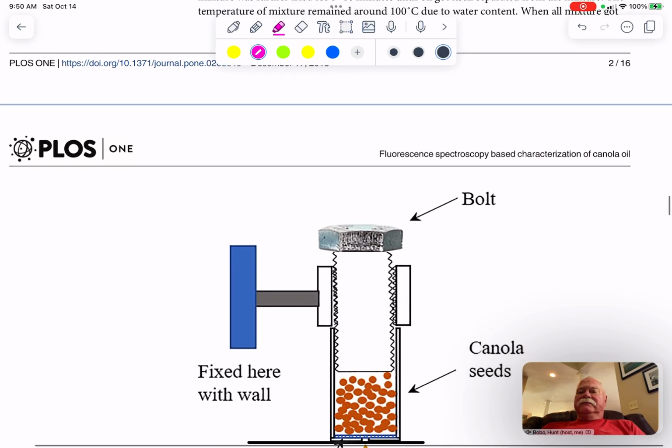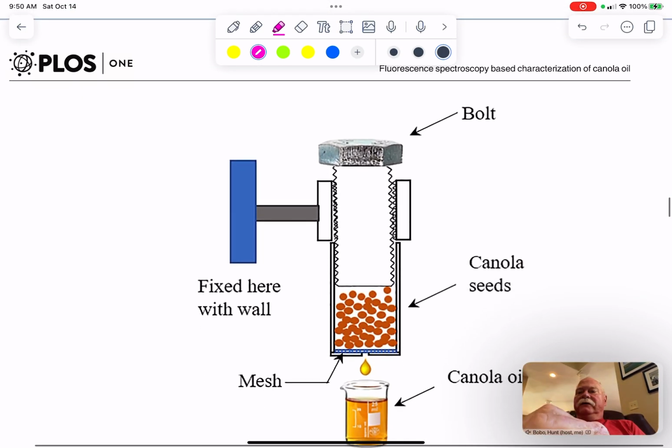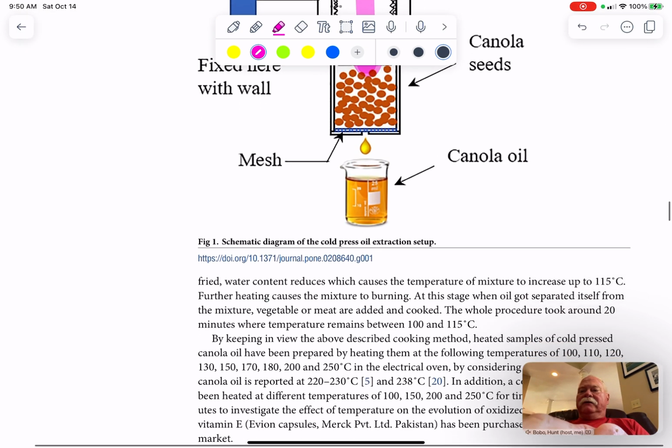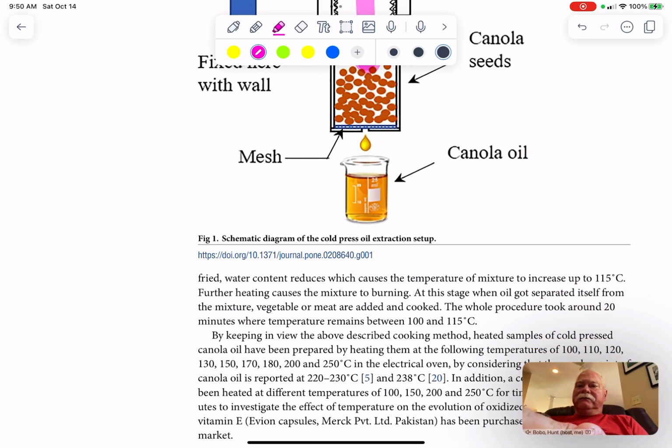This is a little cartoon showing how they're just squeezing down on the seeds through a mesh to drop the oil out. There are plenty of videos on YouTube of oil extraction, and you can look online and order a little home kit to extract seed oil from whatever kind of seeds you have laying around. You could take some rosemary and squeeze the oil out of it.